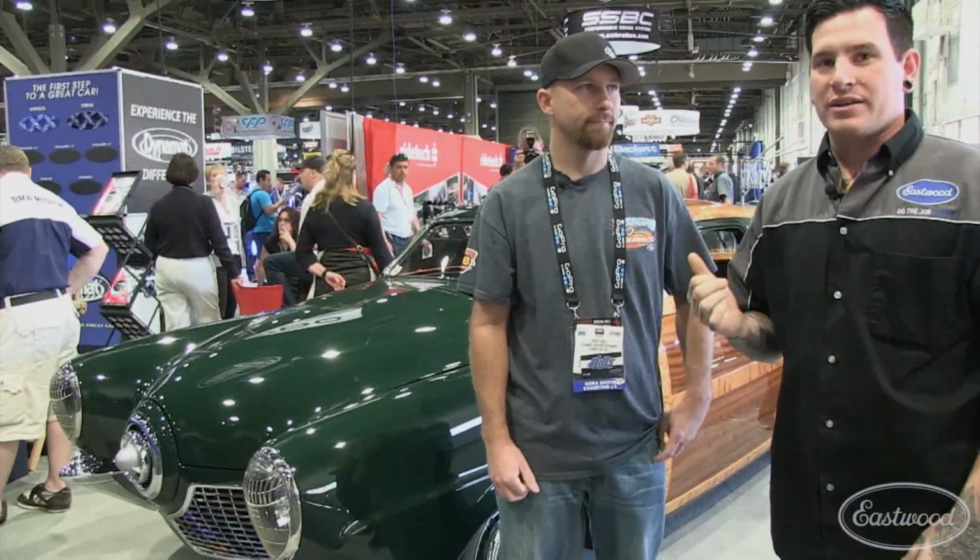This thing caught my eye Sunday when I was walking around. They had just pulled the cover off of it, and this thing is so killer, and there's so many cool things done to it. We wanted Kurt to tell us the story behind it. So what's the story behind finding a car and how you went about building it?